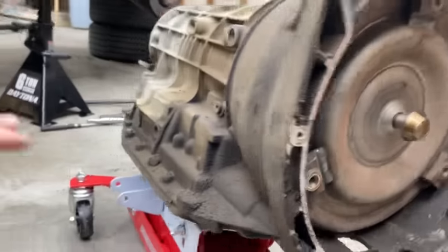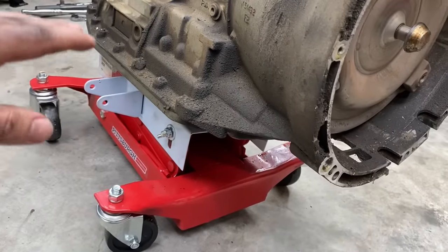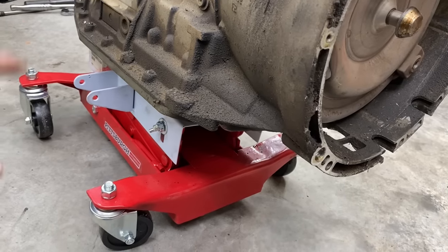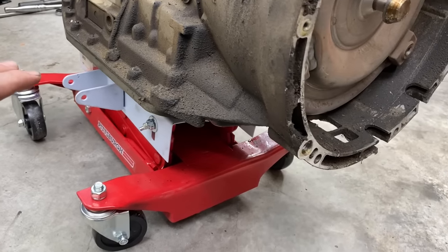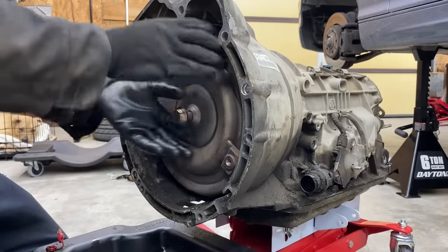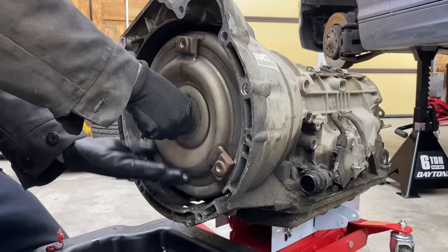from the subframe. However, this trans jack is about 7 inches tall, so 22 inches of ground clearance minus 7 inches from the trans jack, we're left with about 15 inches, call it 16 to play it safe. You'll need about 16 inches to slide the trans out from underneath. See how, oh, she wants to come out easy. Cool. She's not gonna fight me.